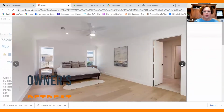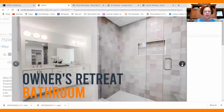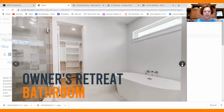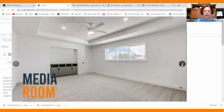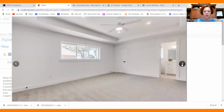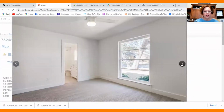Here's going to be your owner's retreat. And the bathroom, also renovated. Nice tub and closet. This looks to be, it could be a bedroom. However, it looks to me like it would be more of a game room or media room, and an adjoining bathroom. So it depends on what you need as far as what you would use the space for. Nicely renovated bathroom. Another bedroom.